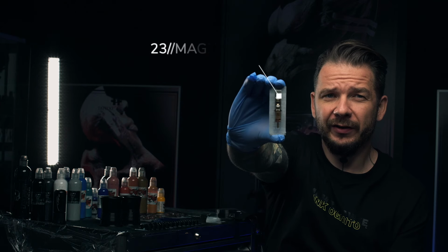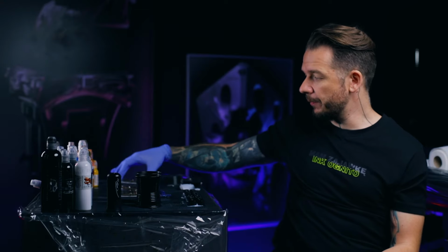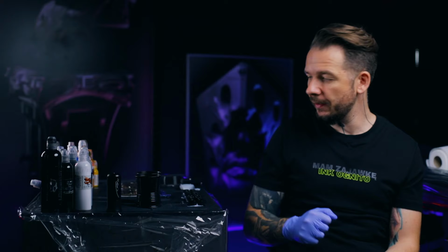When it comes to magnums, all of them are flat. As you can see in here, this example is 23 mag, and in my whole setup I'm using 23, 17, 13 and 9 magnum, and that's it. Flat. I'm not using the curved soft edge needles because it doesn't give me the guarantee that the color is in the skin on equal level.